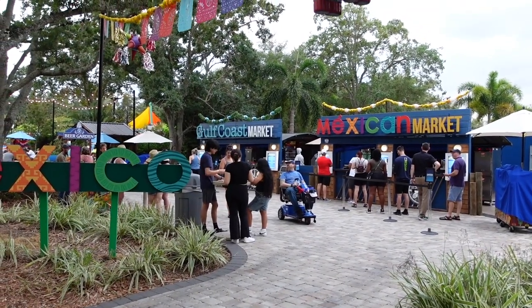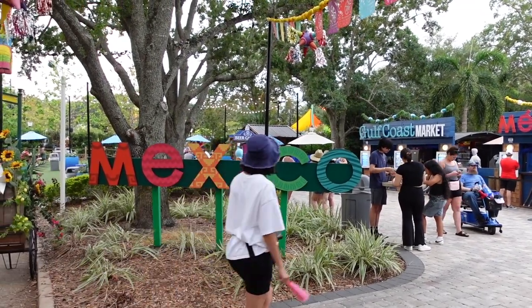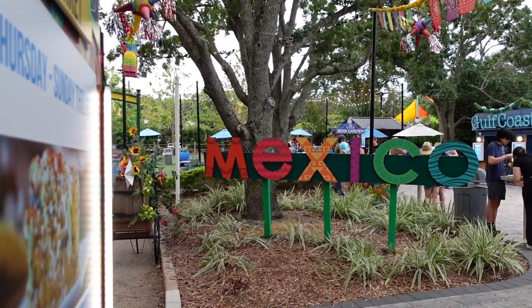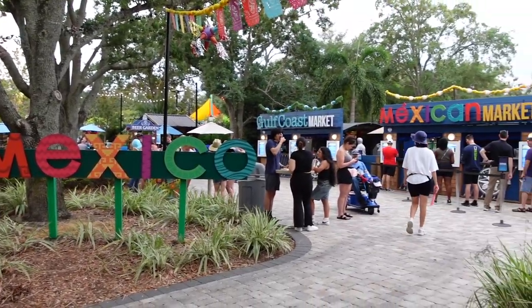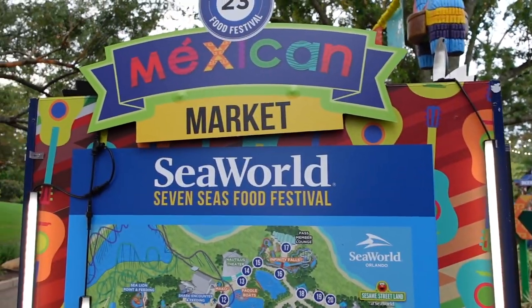Alrighty, guys, so this is going to be one of our last stops here, the Gulf Coast Market. And I'm trying to see where the German market is at, but I think I may have accidentally passed it. But there is some stuff here that we do want to try. So that's kind of going to finish out our day.